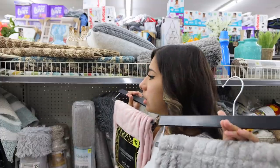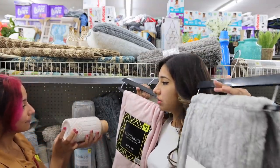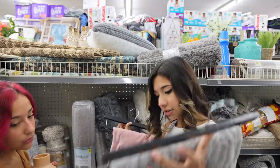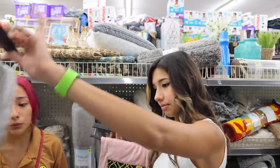Don't you like this one better? Yeah, I like this face. That's cute. For my room, right? Yeah. Wait, which one do you like better? But think about my bed. I'm having pink pillows, so I wanted a gray blanket. It looks more luxurious, like thick and fluffy. You know what I'm saying? Fine, I'll choose you. The boring one.